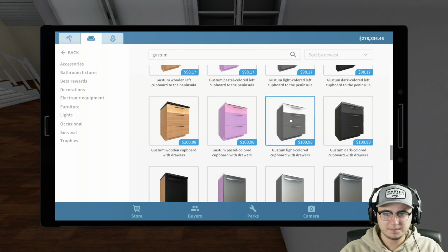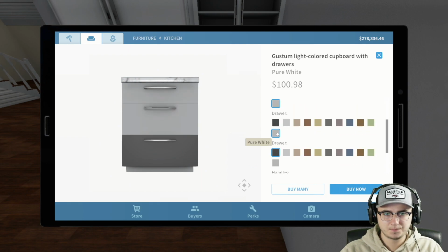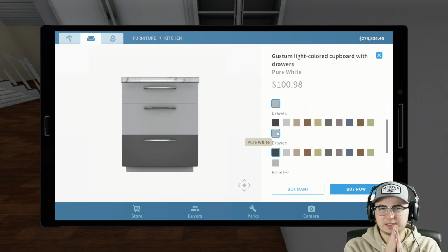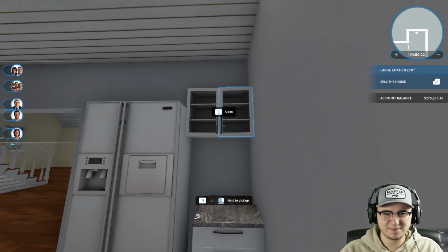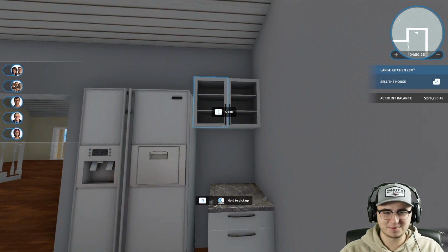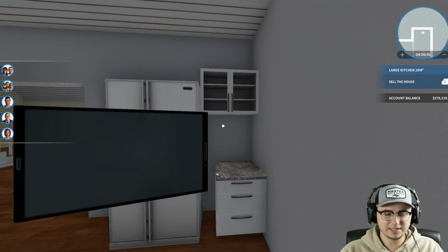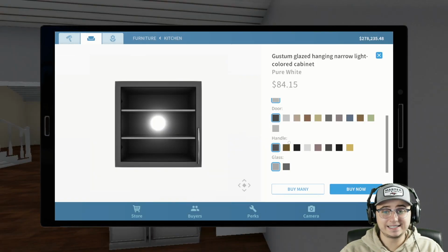And over here, I think I'm gonna do the triple stack drawer because we only have one of those. All the other ones are the doors at the bottom and then the drawer on the top. I don't think I knew that that cabinet was wider than the cupboard. I almost flip-flopped them. I don't know. Let's look for a different cabinet. Let's see how narrow the hanging narrow light colored cabinet is.